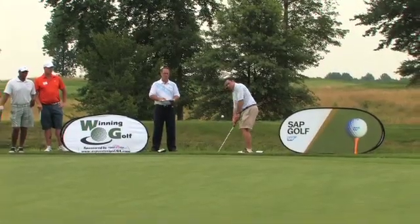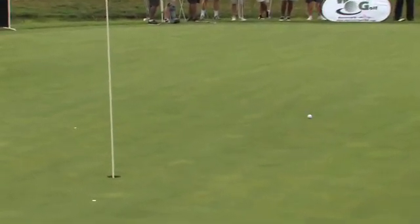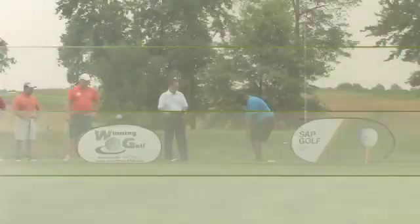Michael Clark tries to take the prize at 4 feet from the cup. Boy, what a great idea this is. Plenty of room to run it. This one's got a chance, fellas. Oh, my. Terrific shot by Mike Clark.